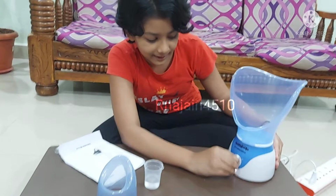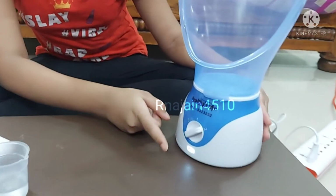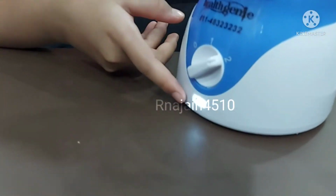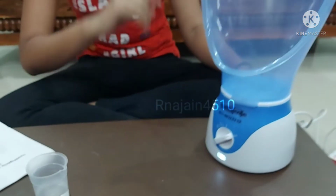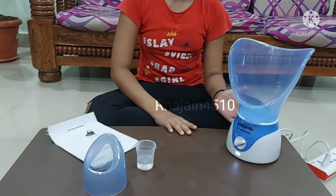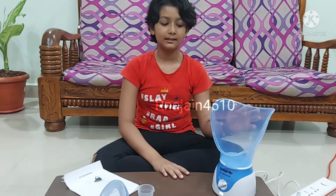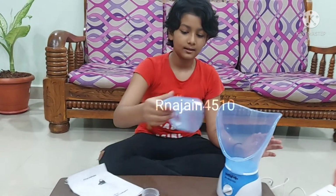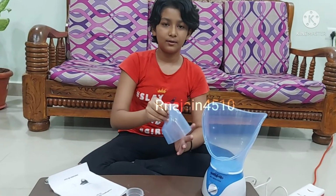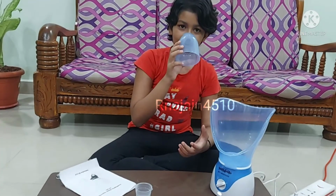So I'll do it till 2. This light display shows us that it has already started heating the water. So we'll see how much time this vaporizer will take to heat up the water, and we will let the steam arise. So this is used for the nasal and the sinus. We could do like that also.